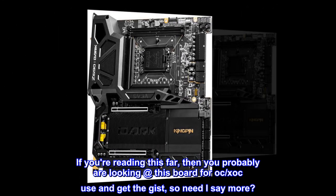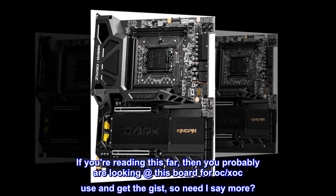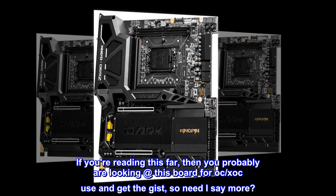If you're reading this far, then you probably are looking at this board for OC, XOC use and get the gist, so need I say more?